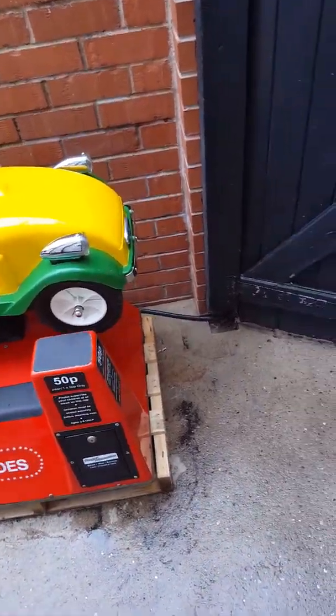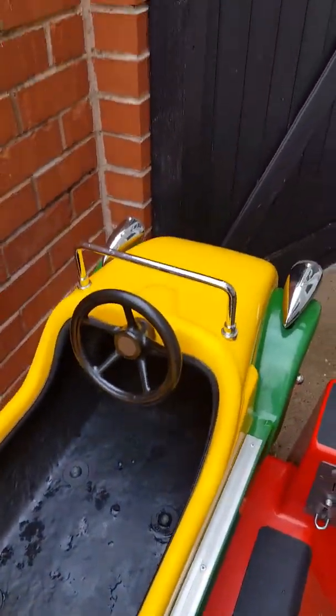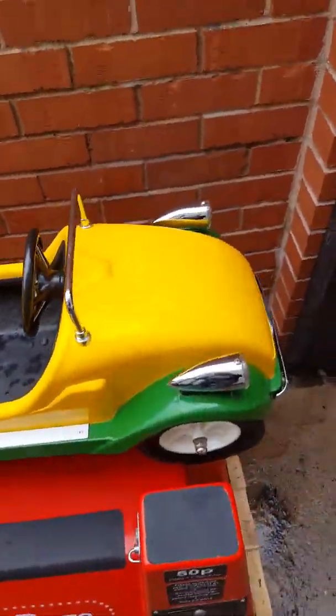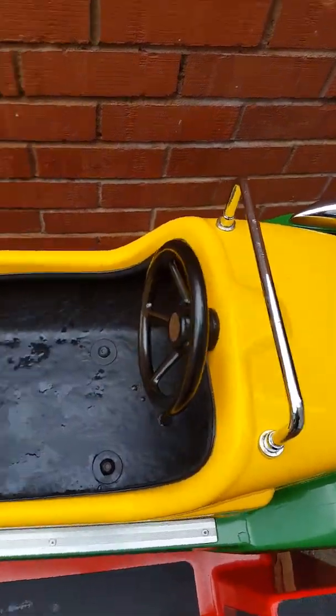But anyway, it's been fully cleaned up. We've done all the inside and out. It's been re-blacked. The chrome and everything was spot on anyway. The chrome was really nice. It's been stored in the garage for years and it's been really well looked after. Steering wheel still nice and loose. Just had a bit of a polish up.